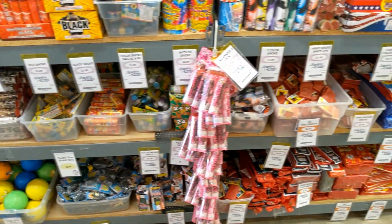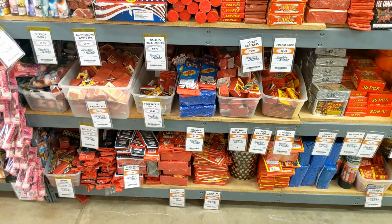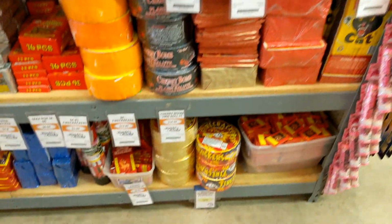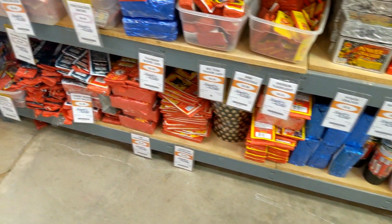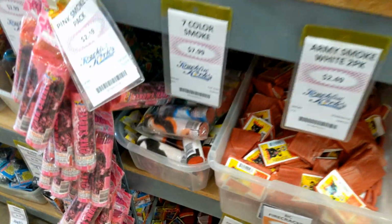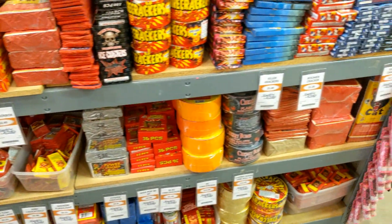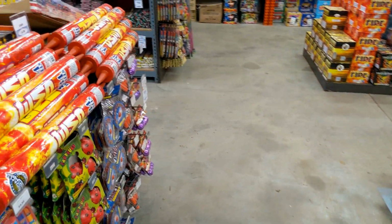We have some Firecrackers. A few different brands here. You have your classic old Black Cat stuff. There's some Boom Bulldog. Let's see what else I got. Dominator, Grand Patriot. I think I saw Grand Patriot cake too earlier. We already hit that in caps. Let's go to the other side.